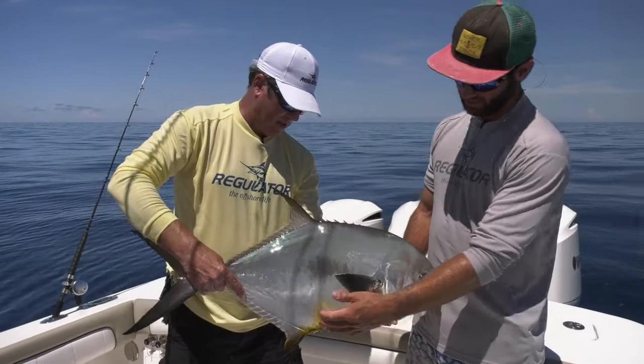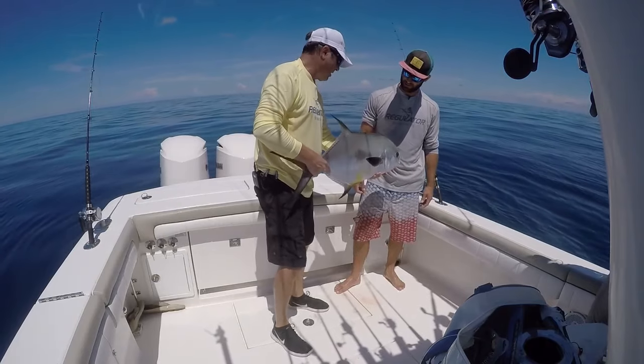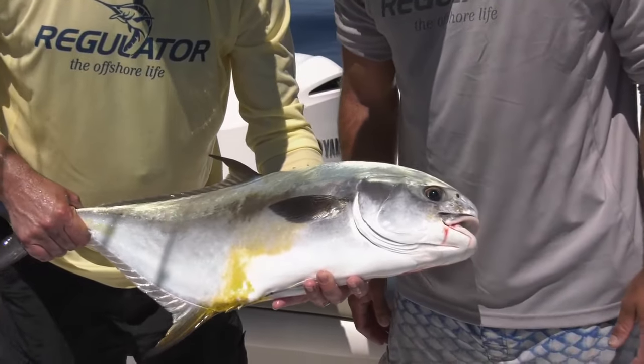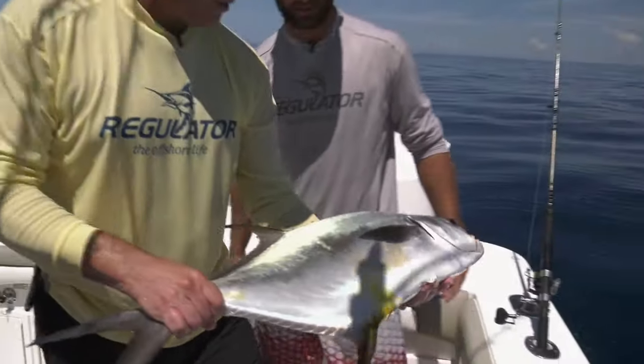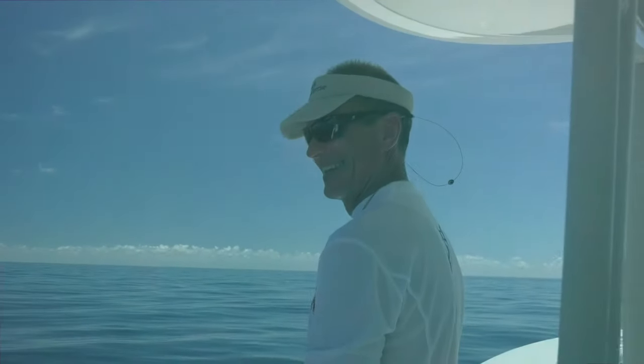He is absolutely beautiful. What a pretty fish. Look at the colors. Look at the yellow there in the sun. That's probably a 15 pounder. Yeah, he's a solid one. He's thick. Well, let's get her back. What a beautiful fish. Go ahead and turn him loose. There he goes.